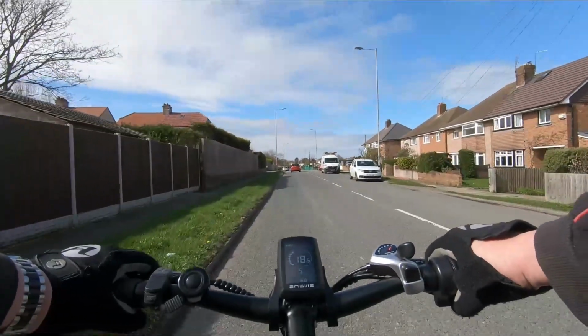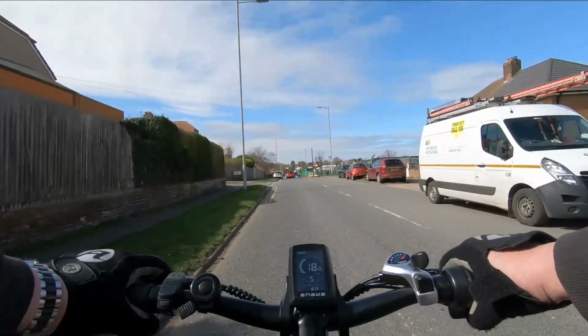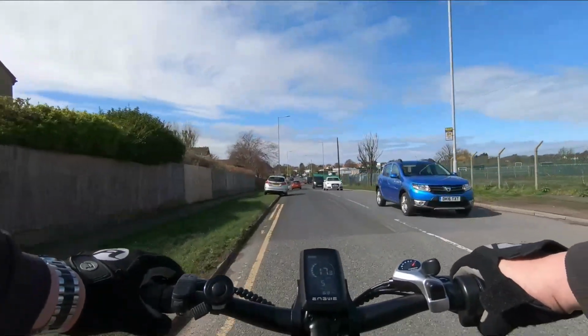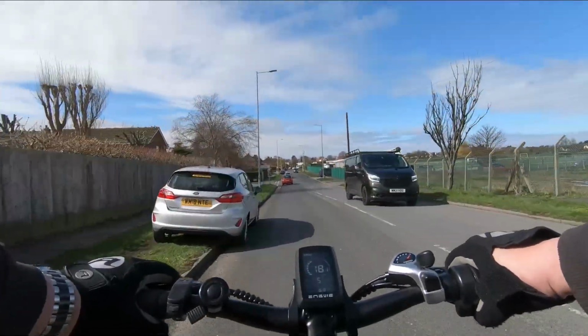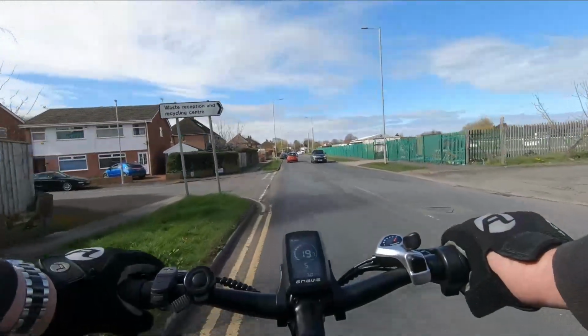I'm using a GoPro Hero 7 Black Edition, mounted on a chesty, and I've also got the wind foam cover, which I'm just trying as well, because I always suffer with that.